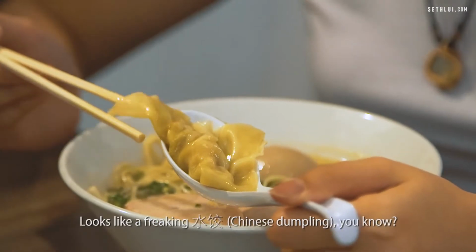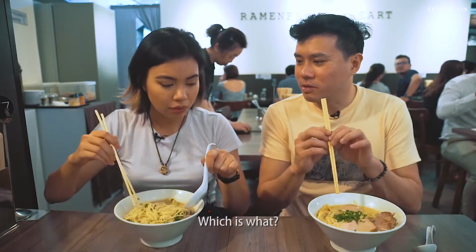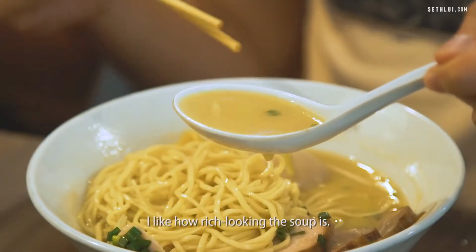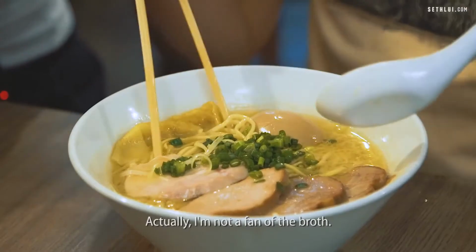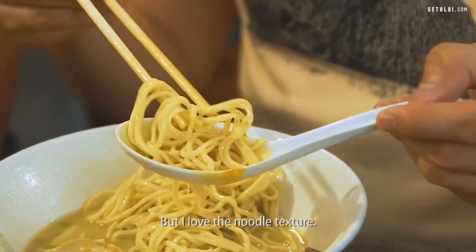Never had ramen with dumpling, so this is a new one. It looks like a shui jiao, you know? The shui jiao is asleep. No, not shui jiao. Oh, you didn't do the Japanese way of eating it. Which is what? You have to say itadakimasu. Itadakimasu! I like how rich looking the soup is. Actually, I'm not a fan of the broth. I like the chicken one. Really? I prefer the pork one. But I love the noodle texture.